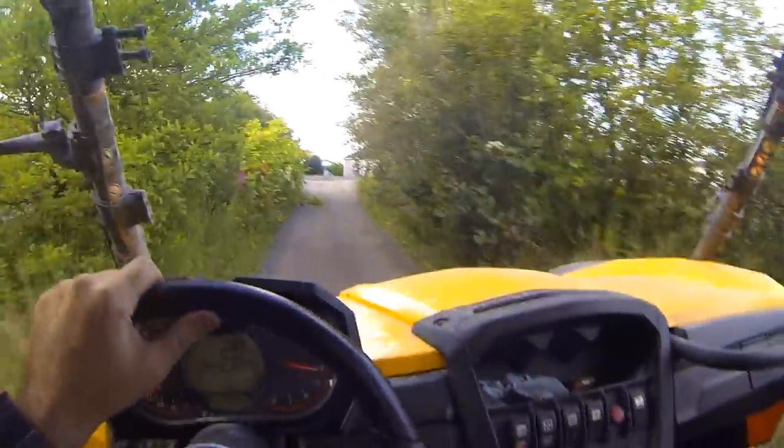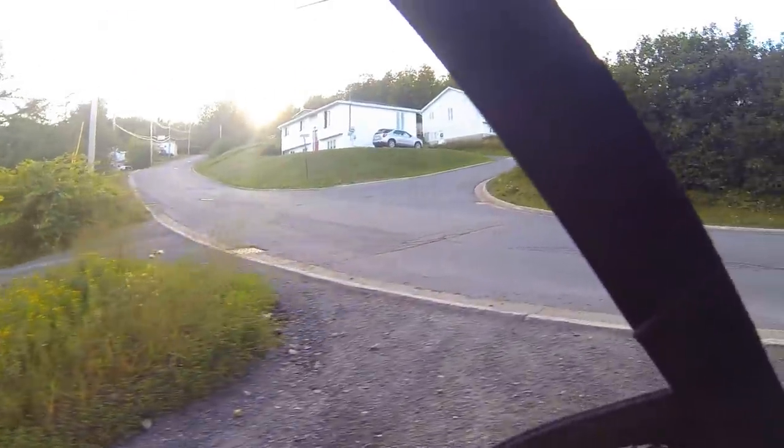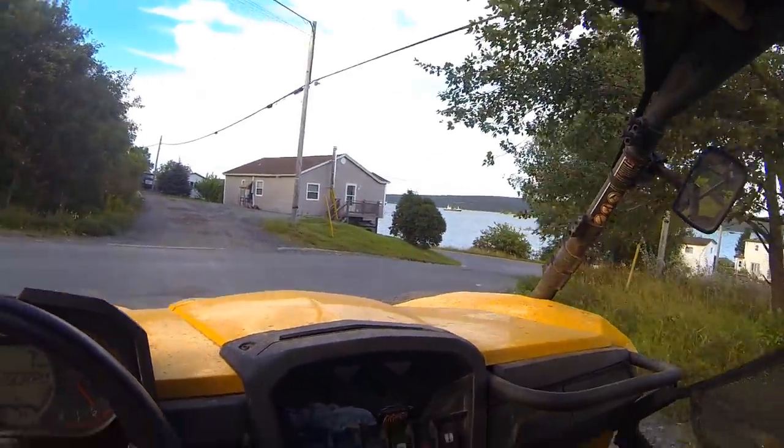Okay, six of us stayed behind at St. Jude's Hotel for the night, and the other six of us are on our way to Shoal Harbor Pond, which is about 25 kilometers up the trail.